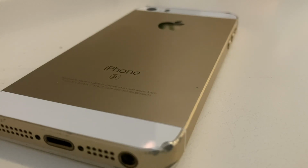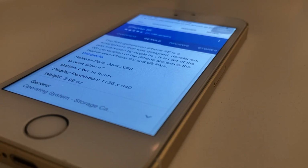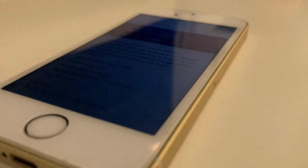It comes in multiple colors, but my personal favorite is the gold color, since it's pretty shiny, but not that reflective. It comes with a 4-inch Retina display with a resolution of 1136 times 640. It's a pretty good display, while not the best like the iPhone 11 Pro Max. Images are pretty crisp, video is very good and high resolution, and while it isn't the highest resolution you can get on a smartphone, it's still 100% usable, and you won't be complaining about seeing pixels at all because it is a Retina display. Other than that, it is pretty small, but that does not really hinder the usability.